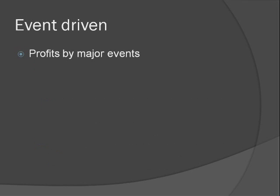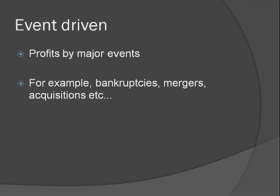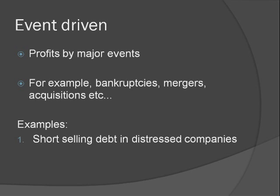Event-driven funds, these profit from major events that are happening in the market. The hedge fund manager makes a decision on the outcome or what's going to happen and finds opportunities to profit through that event. You've got bankruptcies, mergers, acquisitions, and so on. For example, you could short sell debt in distressed companies. If you thought a company was going to be in real trouble, you take short positions in its debt.